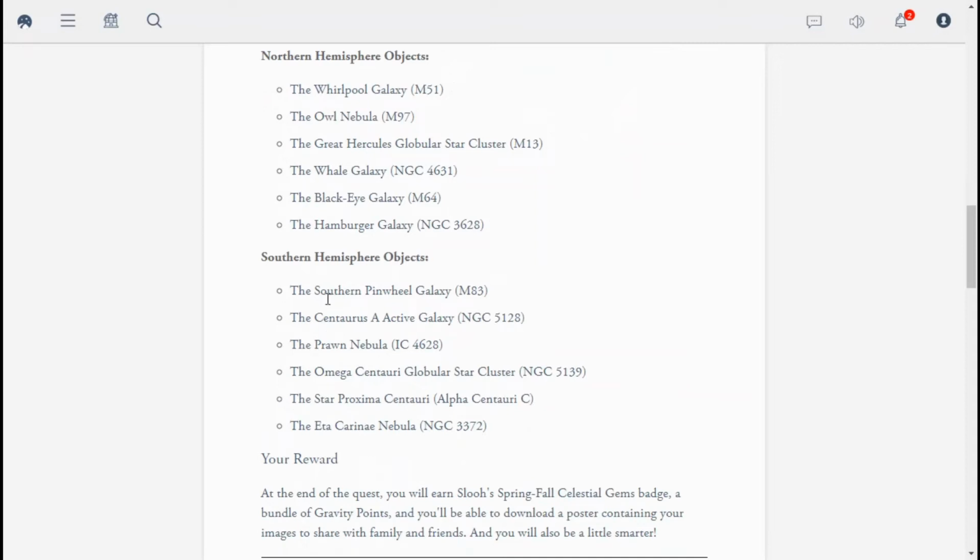Southern Hemisphere, the Southern Pinwheel, which is Messier 83, the Centaurus A Active Galaxy, which is NGC 5128, Prawn Nebula, which has an Index Catalogue number of 4628, Omega Centauri, a large globular star cluster, New General Catalogue 5139, a star, Proxima Centauri, or Alpha Centauri C, and the Eta Carinae Nebula, which is again New General Catalogue object 3372.